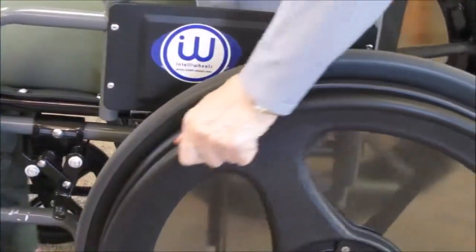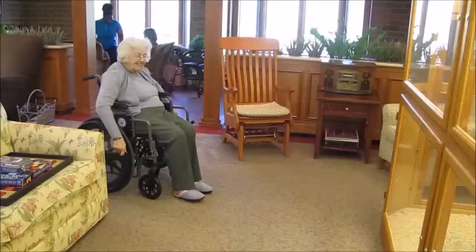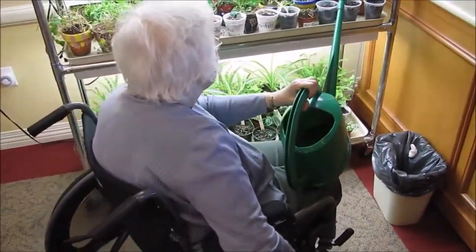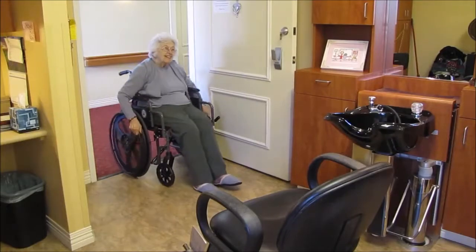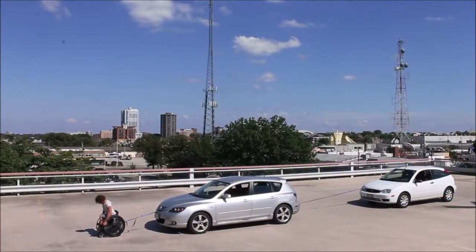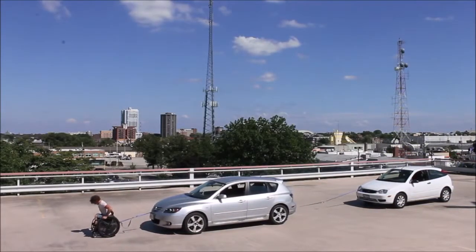Making everyday tasks twice as easy is the whole point of the IntelliWheels Easy Push. The IntelliWheels Easy Push is really a tool to help people maintain healthy, independent, and active lives. So there you have it. The IntelliWheels Easy Push makes it twice as easy to push a wheelchair. In fact, it makes it so easy you can even pull a car. Or in Josh's case, 2.